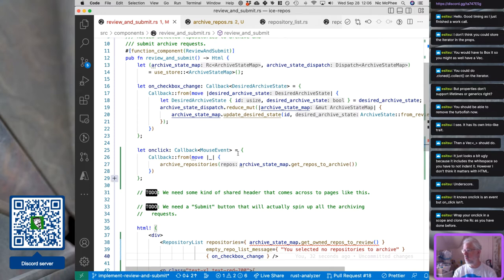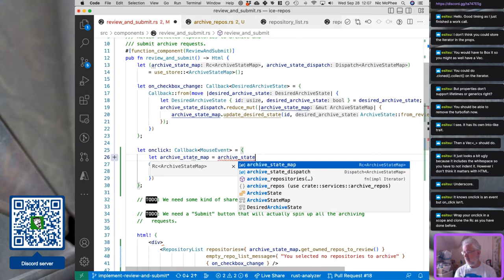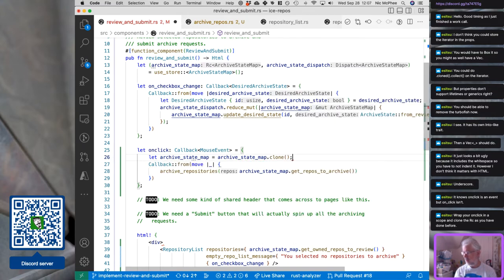We would just need to clone, because this is an Rc, we can clone it. Oh, yes, right. So we could say let archive state map equals archive state map dot clone. And then the problem goes away. Oh, you're so smart. And I preferred passing this as an argument. I like to avoid using the global state as much as I can. It'll be a lot more flexible.